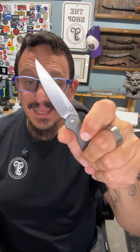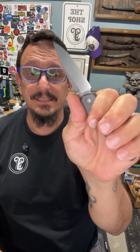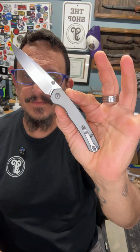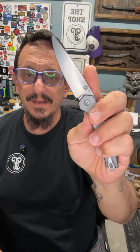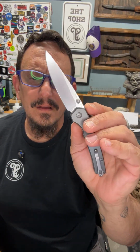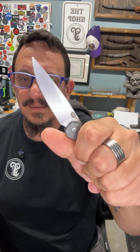I got the Cane from CJRB. I like the size of this. A nice small little gentleman's carry kind of vibe to it. But it just has a weird lockup. Where are the knives? I don't know. This is a knife.